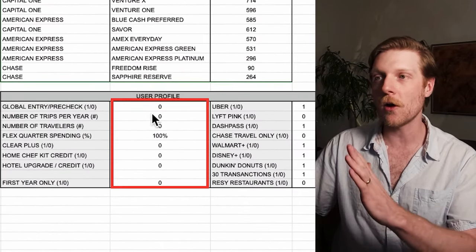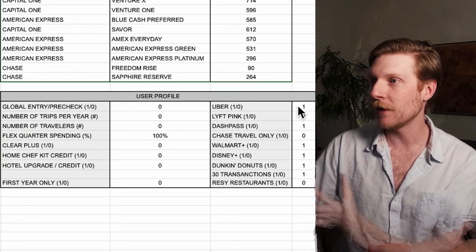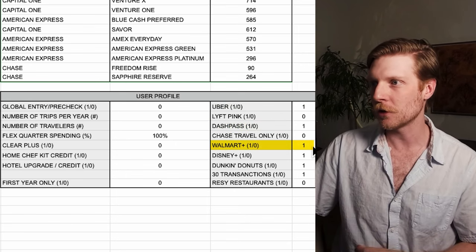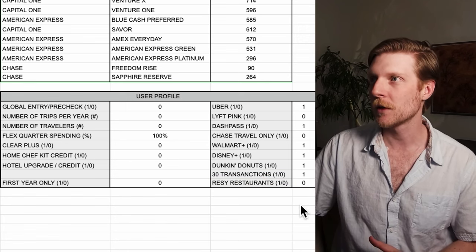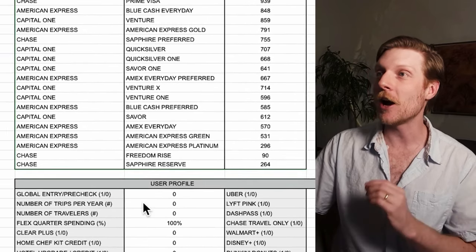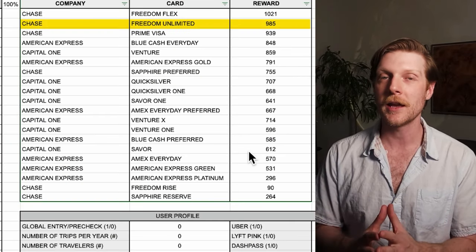I've zeroed out all of the travel related user profile perks. So we've got 100% on the flex quarter spending. I've got one in there for Uber, one for DoorDash, Walmart Plus, sure, Disney Plus, Dunkin' Donuts, yes to 30 transactions, and no to the Resi restaurants. So with this user profile and this type of spending, the top credit card is now the Freedom Flex credit card. In fact, the top three credit cards are all Chase credit cards: Freedom Flex, Freedom Unlimited, and Prime Visa.